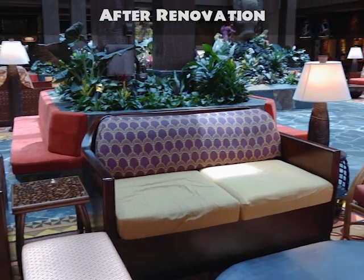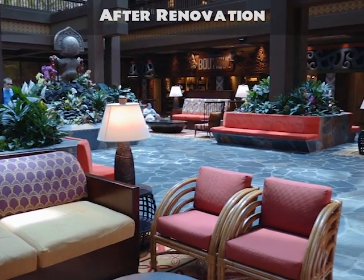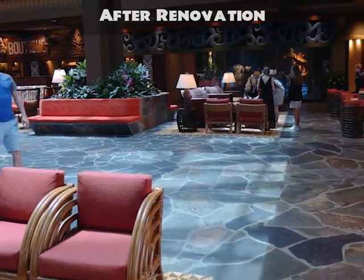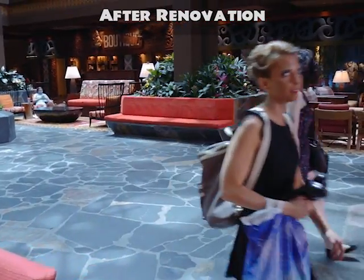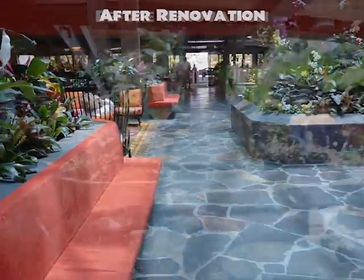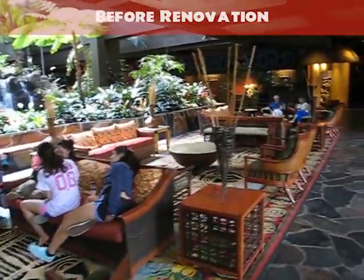But yeah, this is the new Great Ceremonial House lobby. And again, I think they did a great job with the lobby here. This whole center area that we're walking through here, I would not be able to walk where I'm walking right now if it wasn't for them tearing that island out.